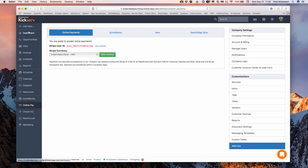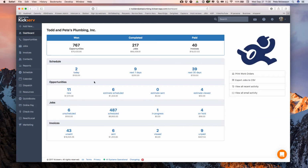Once you get your customers in there and you start having people contacting you, you're going to want to be looking and staring at your dashboard. Now, the dashboard is a great way for your production manager, the owner, people to take a snapshot, just a quick view of what's going on today. So in this case, I can see I have 2 jobs scheduled today. I have 9 for the week, and I have 39 for the next month. Now I can also quickly see here that I have 11 new opportunities, which a lot of you call estimates. Right? They're unscheduled. They need to be looked at. Someone needs to take action on them.